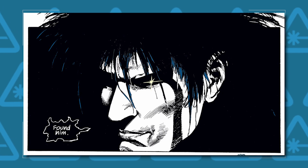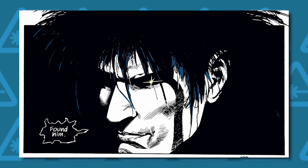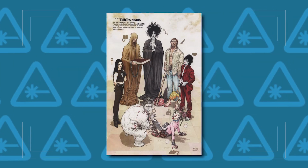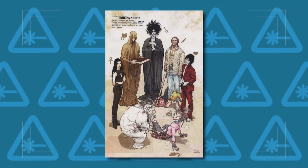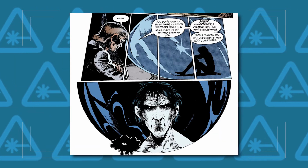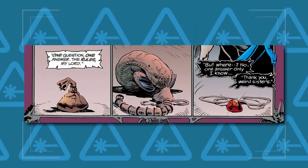The series follows Dream, sometimes referred to as Morpheus, who is quite literally the king of all dreams. He is one of the Endless, a family of metaphysical beings including death, desire, destiny, despair, delirium, and destruction. After being imprisoned by occultists for nearly a century, Dream escapes captivity, recovers his stolen objects of power, and seeks to rebuild his fractured kingdom.